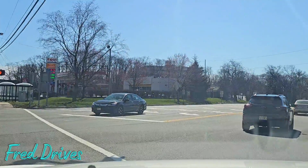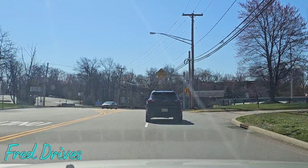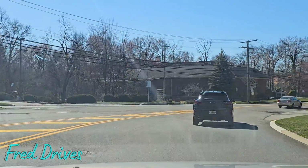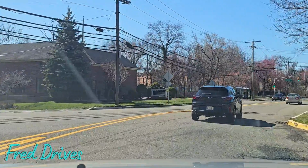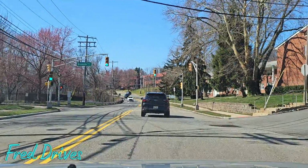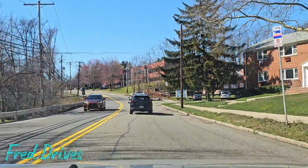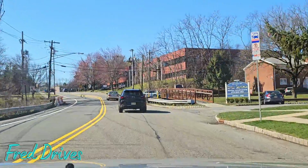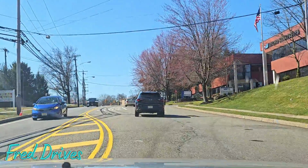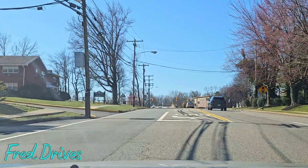Let's get back on 202 South, also 511 South. Let's make a left on Brookside. No, maybe not. Nope, nope. That's an apartment complex. So my apologies. All right, let's try this one. Again, just want to get you into some neighborhoods. Yep, nope, not here either.